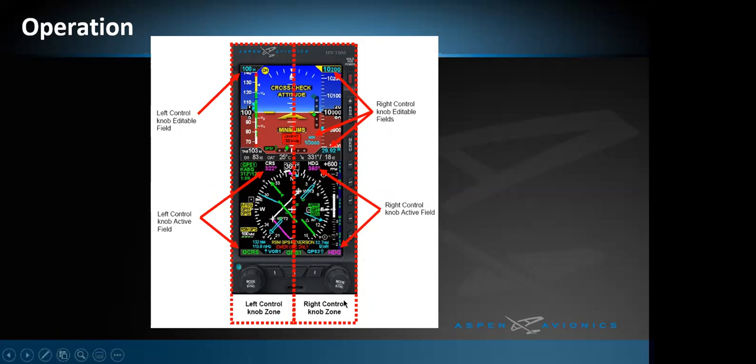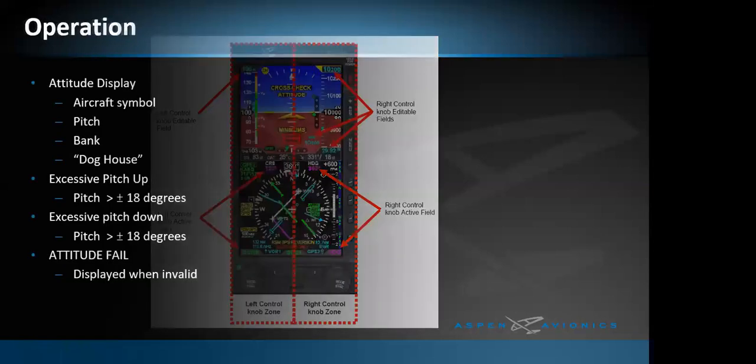Over on the right-hand side, you push in on the knob to change between heading and altitude select and minimums, and also baro. So I can cycle through those things just by pushing on the knob. And then it turns magenta for whatever I'm controlling. So I push on the knob, turn the knob, and I'm controlling. Controlling is what pops up first because that's what you're going to do. So you literally just reach up, turn the knob, heading bug pops up, and you're controlling heading.